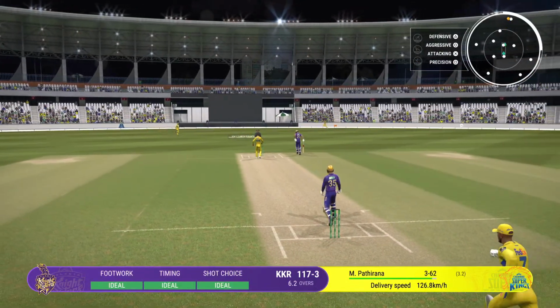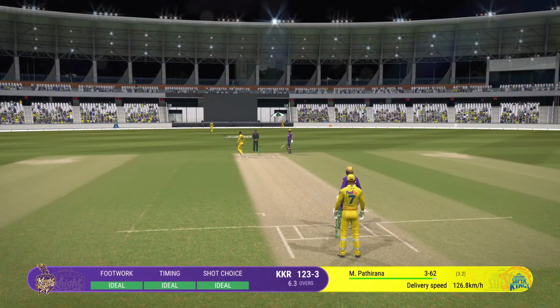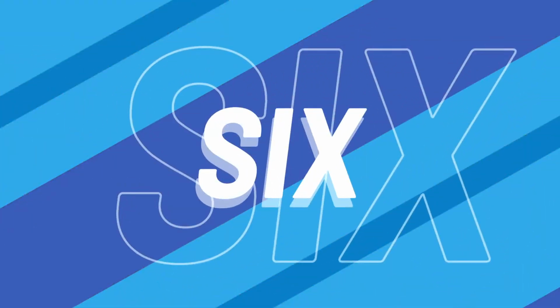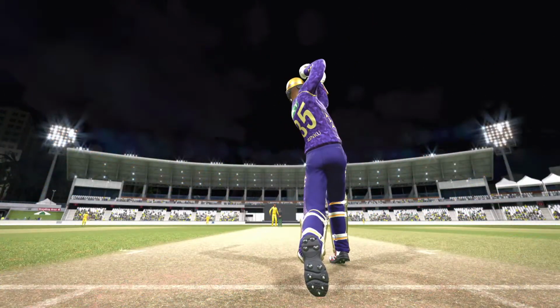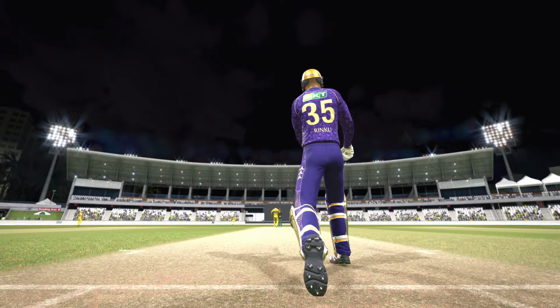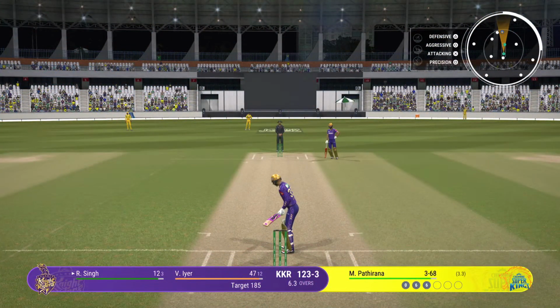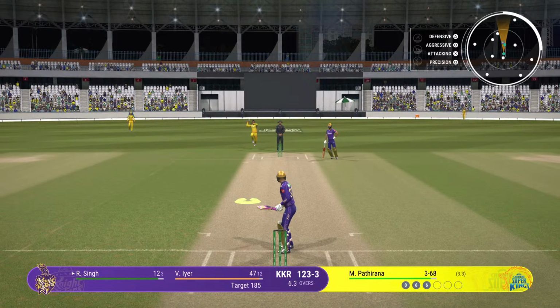Oh, gone again. That's even bigger than the first maximum. I think it might have gone into the wind as well. How clean did they hit that? Plays that immaculately with a straight bat. Yeah, it can be very disheartening seeing good deliveries smacked around. Sometimes, though, you just got to accept it and move on.